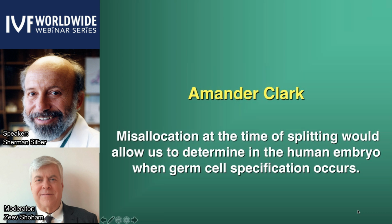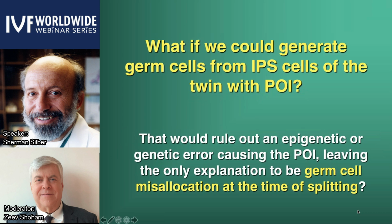We wanted to know whether misallocation at the time of splitting would allow us to determine in the human embryo when germ cell specification occurs. No one knew when germ cell specification occurred, but we could figure that out in the human based on these 10 identical twins, one of whom had normal oocytes and the other whom had premature ovarian failure. Because if it wasn't genetic or epigenetic, that would mean it had to be misallocation. And since we had the obstetric history, we could figure out when germ cell specification occurred. What if we could generate germ cells from iPSCs of the twin with ovarian failure? That would rule out an epigenetic or genetic error causing the POI, leaving the only explanation to be germ cell misallocation at the time of splitting.